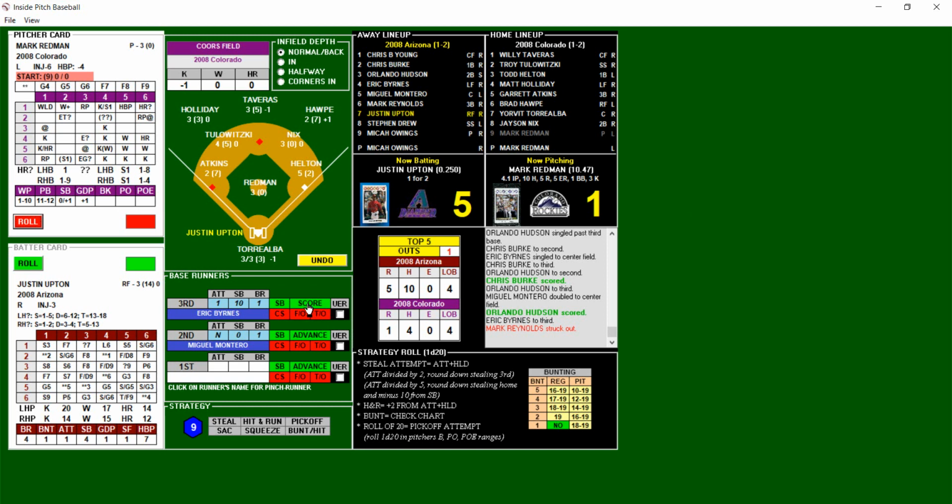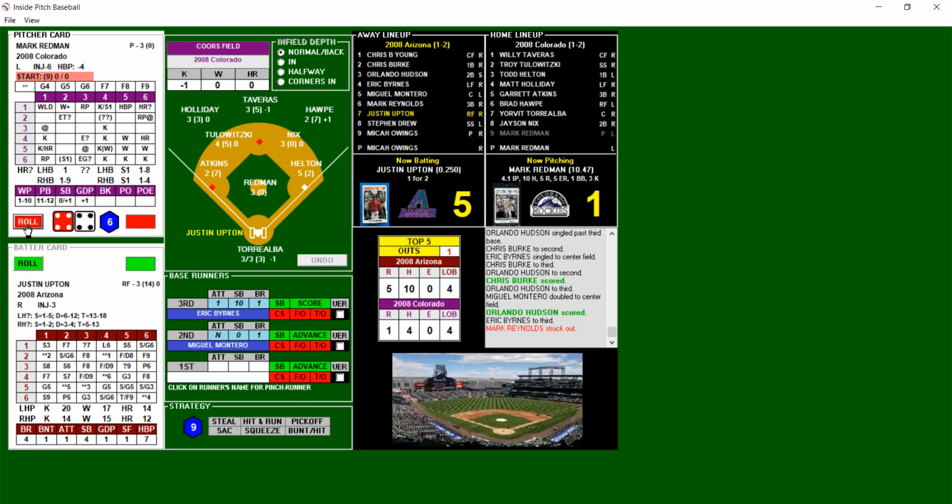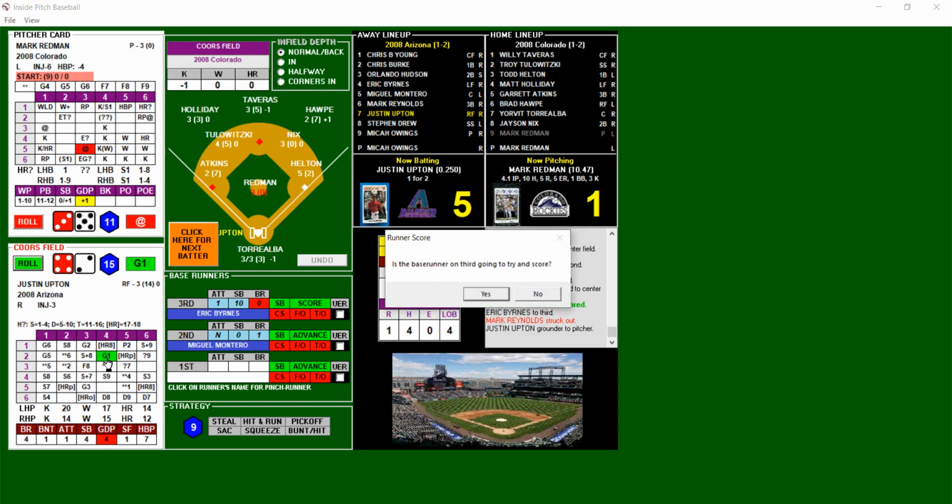Infield at normal depth. And that's going to bring up Justin Upton. Upton is 1 for 2. Here's the pitch. And that is going to be a 3-5. 3-5 range play at Coors Field. It's going to be at the ballpark, so we're going to go to Coors Field. And that is going to be 4-2. That's going to be a ground ball back to the pitcher.